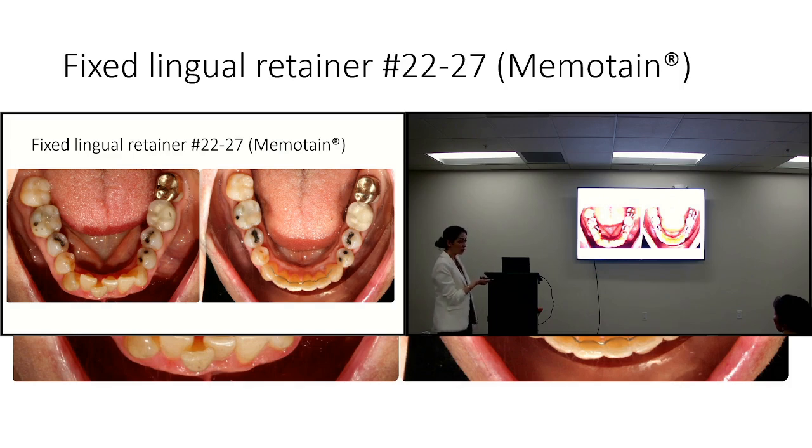It's patient management. It might not be the best thing if somebody cannot keep it clean and they get buildup. That's not a good thing. A lot of times I tell people, okay, I have to remove it, but it's the best thing we have.